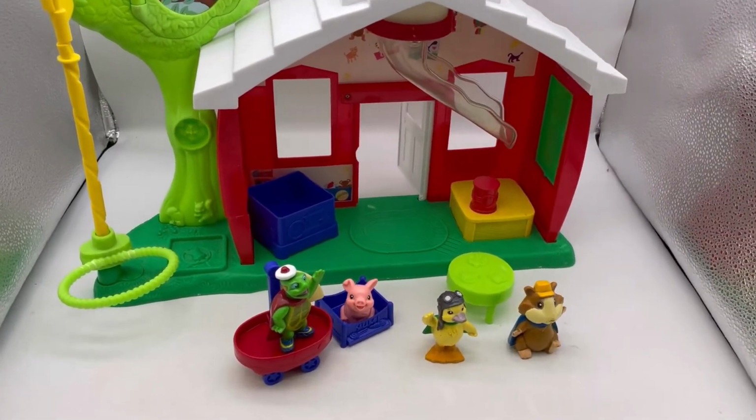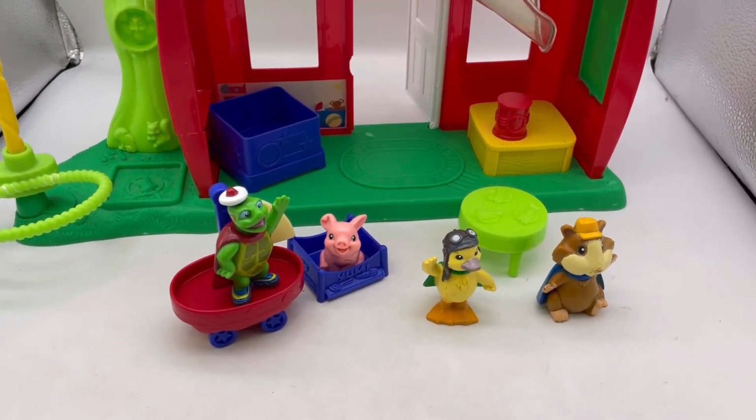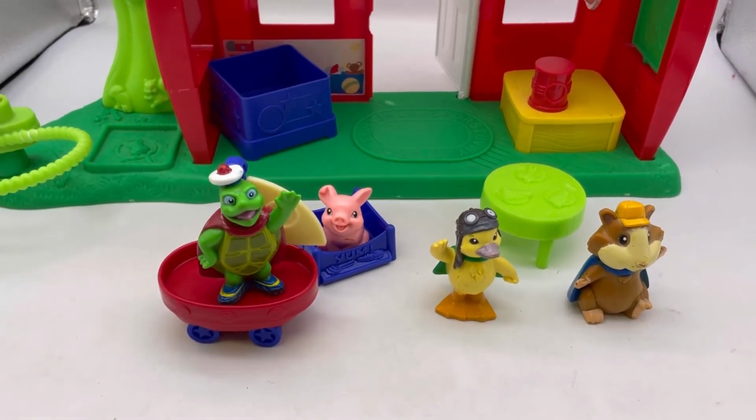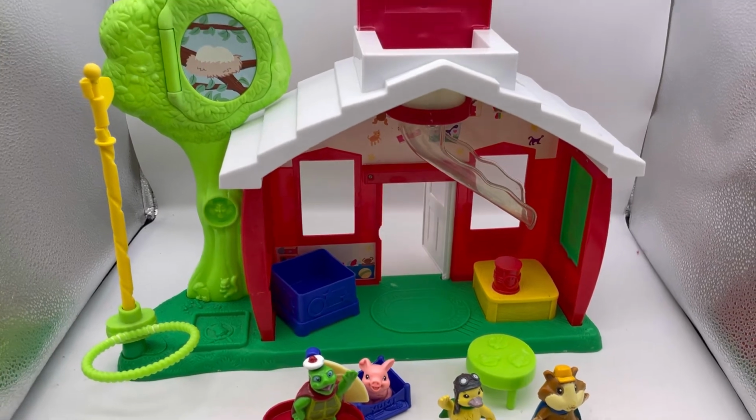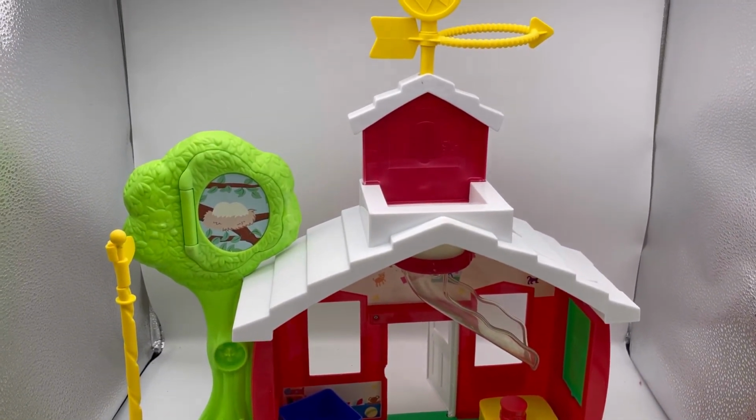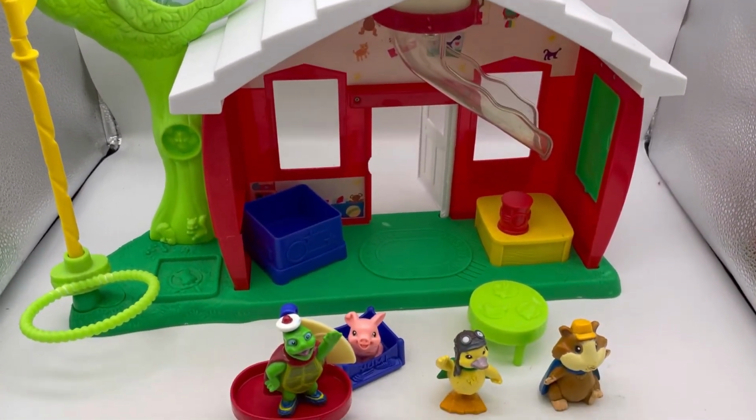Okay, I just looked it up and it's Linny, Tuck, and Ming Ming are the names. However, I don't know who is who, so I apologize for that, but I'm sure if you have kids that watch this show, they will know who is who and that will not be a problem.